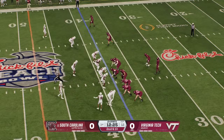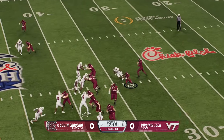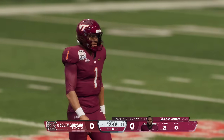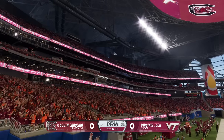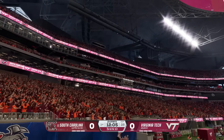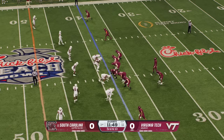Here's the 2nd down play. It's a run to the left. And this one goes nowhere. Lucky to get back to the line of scrimmage. No gain on the play. 3rd down. Nothing going with the running game on those 2 plays. Now it's 3rd down and 10.